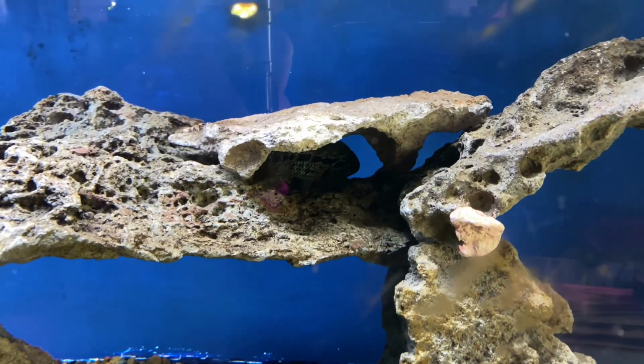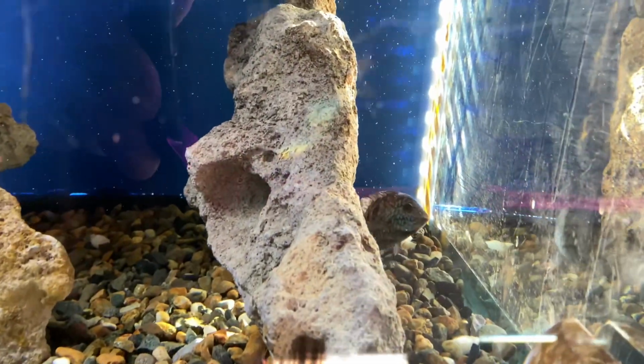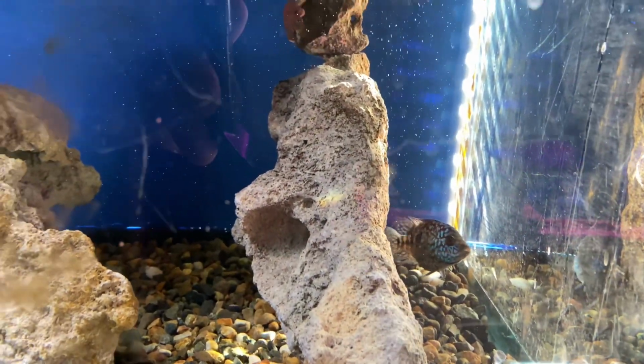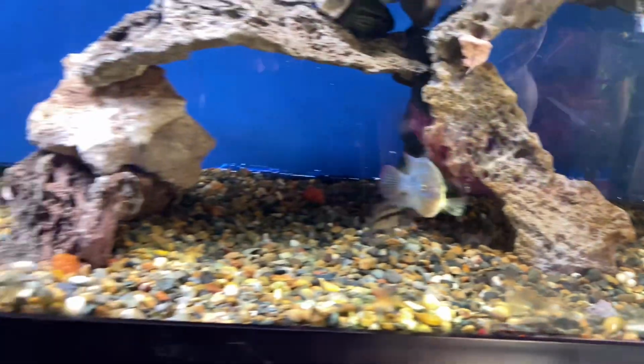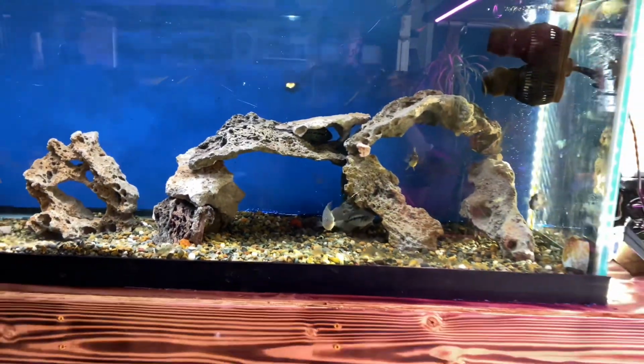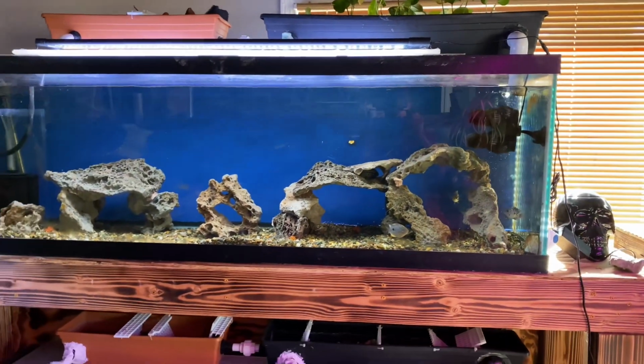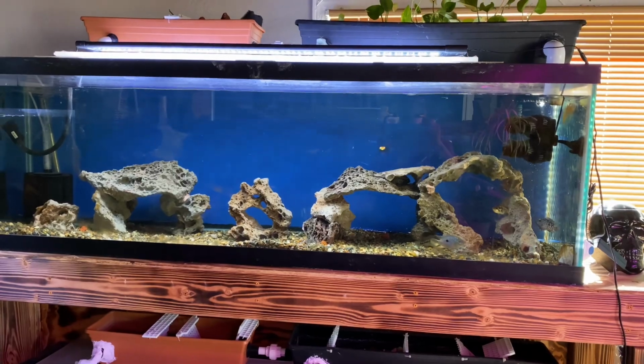This Red Tiger Oscar could grow up to about 9 inches. Electric Blue Texas could grow up to about 9 inches. We have Sun Cats in here. They could go up to about 12 inches. So these fish get large. This tank cannot sustain these fish for life, so you have to keep that in mind when you buy these fish.